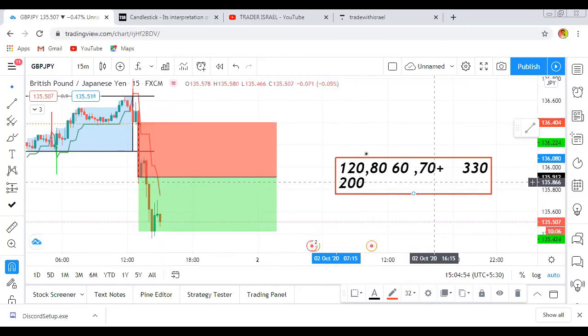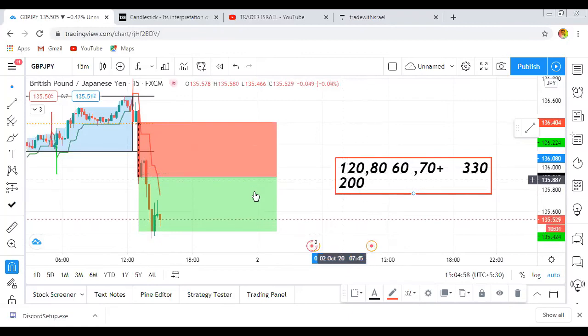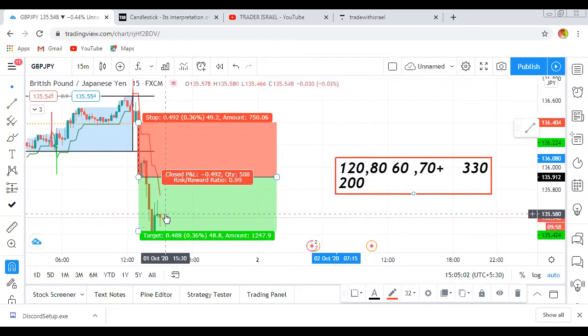So if you are trading with one lot size, it will be $2,000 in just 1.5 hours. That's crazy. So take your own decision. I'm not going to force anyone.